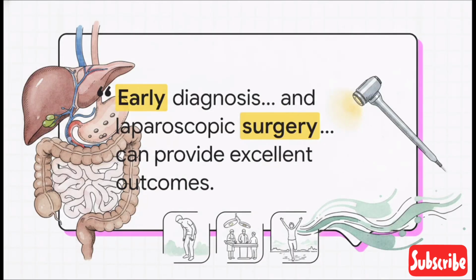Which brings us to our final takeaway. Gallstones are incredibly common, but with early diagnosis and treatments like laparoscopic surgery, the prognosis is fantastic, and patients quickly return to completely healthy, active lives. Knowing how silent these stones can be before they strike, I want to leave you with this thought. Are you giving your digestive system the active care and balanced nutrition it actually needs to keep everything flowing smoothly?